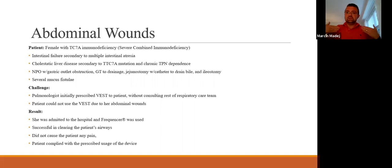And I was able to, again, based on if we understand how the frequencer works and the sound waves penetrate inside of the body, I used it predominantly over her back while she was sitting. I could have even used it over her armpit region while she was in sideline. So incorporating postural drainage, changing her positions, and using the frequencer at the same time to really make it yet so much more effective while not causing any pain, any discomfort. She was able to be compliant with the entire airway clearance regimen during her admission at the hospital.